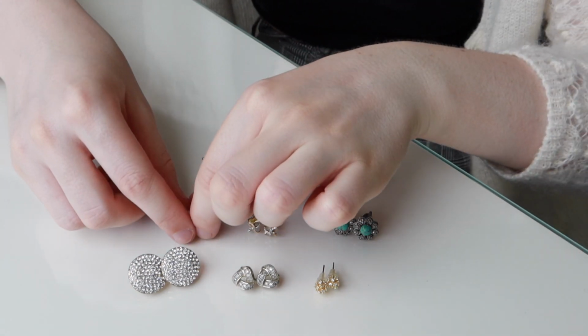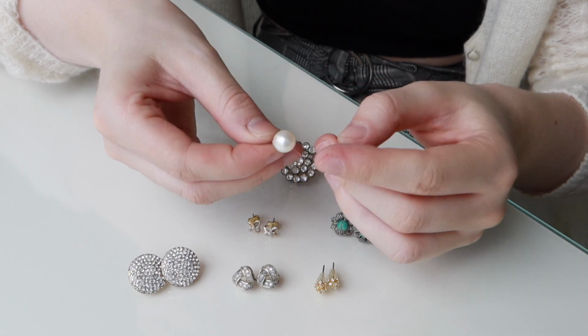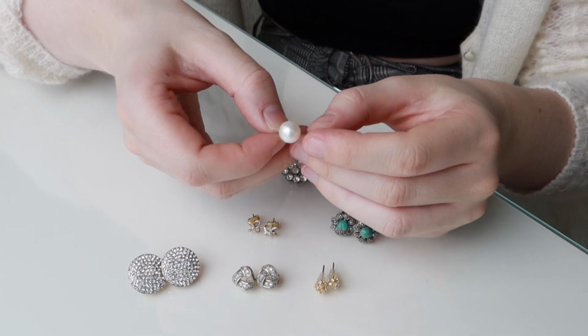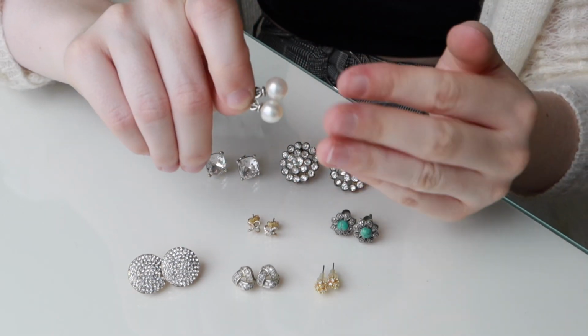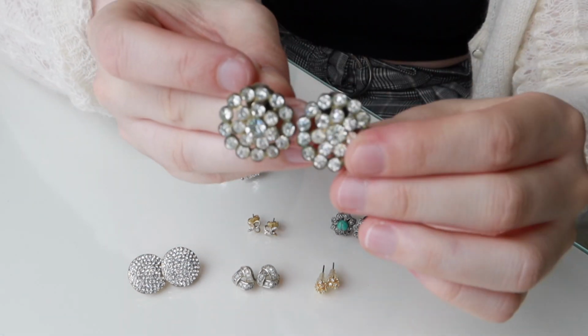And I'll also definitely keep these little earrings. These are from Naked Pearls Melbourne. And these are really beautiful little real pearl earrings. Again, I'll link those below, but they're another one that I can wear every day because they're really good quality.